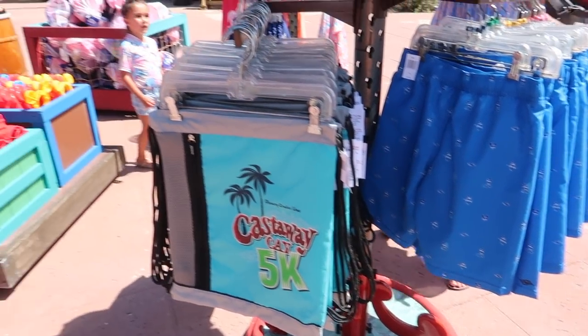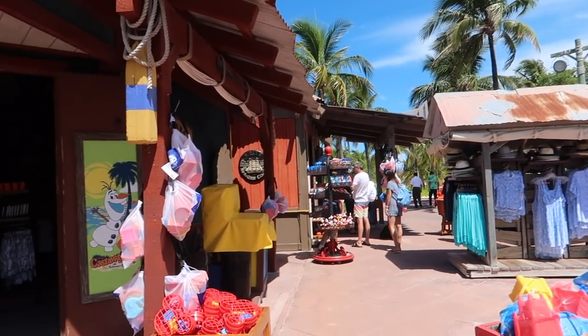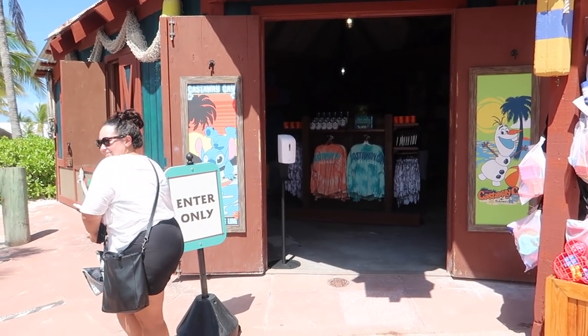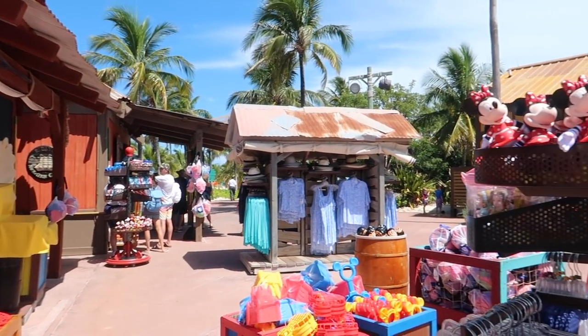And here we have some of the merchandise available right next to the first set of restrooms that you come across by the Stingray Bay. And you do need a face covering to go inside. We're not gonna go inside right at this moment because Cody needs to go to the bathroom and then we're gonna go get lunch.